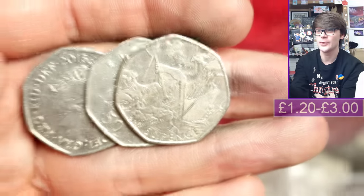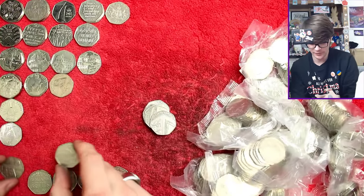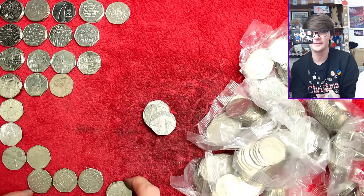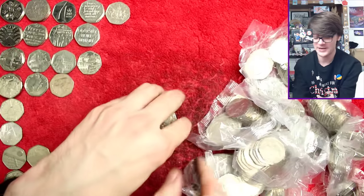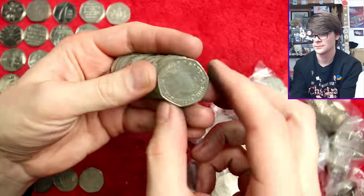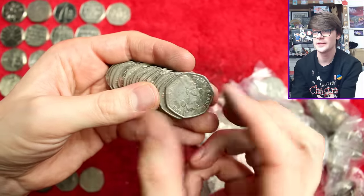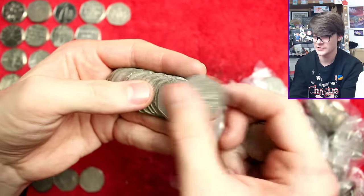So canoeing, one of my favourite Olympic designs, very cool. I feel like we need a separate row for Olympics, although that might be then asking for me not to find any more Olympics, so we'll see how that goes. 2017, that'll be something. Peter Rabbit. Tom Kitten's holding out, isn't he?